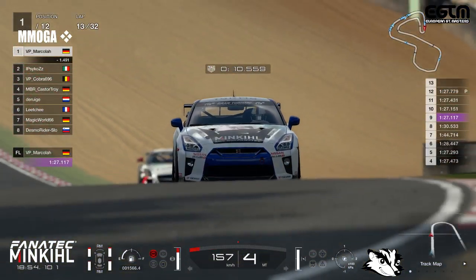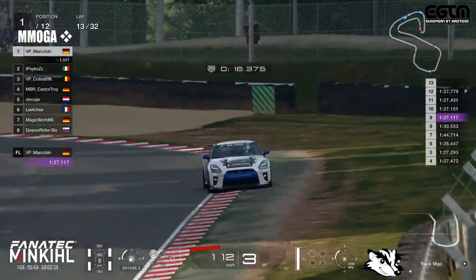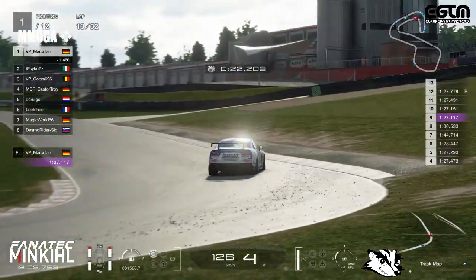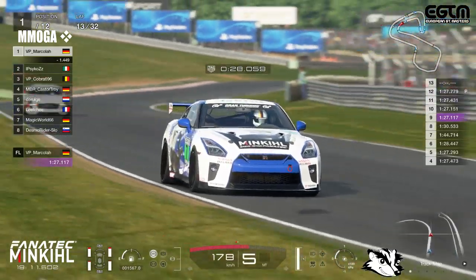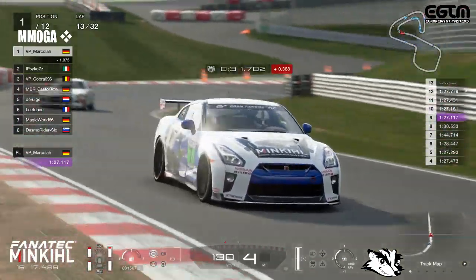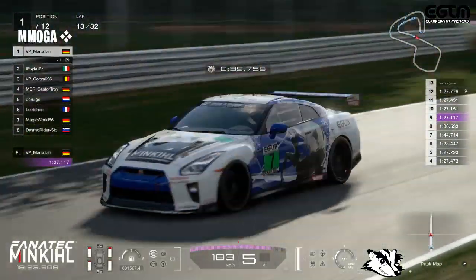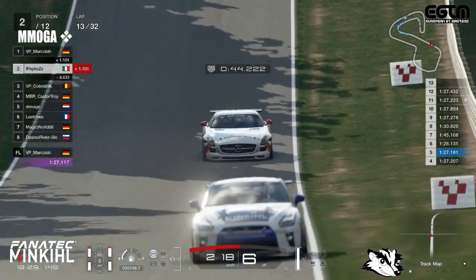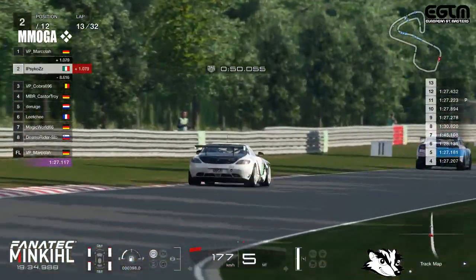And you see, Psycho only 1.5 seconds now behind Markola. He's catching back up. So the pressure which Markola put on Psycho before, he's throwing back to Markola, and he was a bit wide here on the exit of the last corner, and the car got a bit unstable. That shows how much under pressure our German friend here, Markola, on the GTR is now.